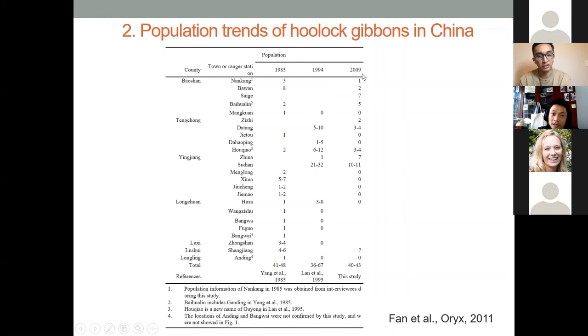In 2008 and 2009, I conducted the third survey. We found many small populations went extinct in 2009, and the whole population showed obvious signs of decline. Many of these small populations decreased from around 30 groups to only 10 groups.